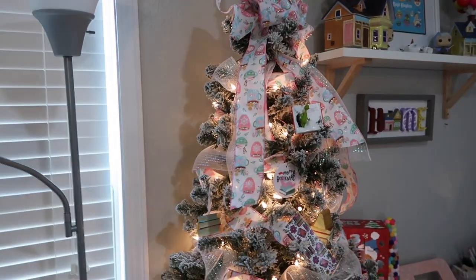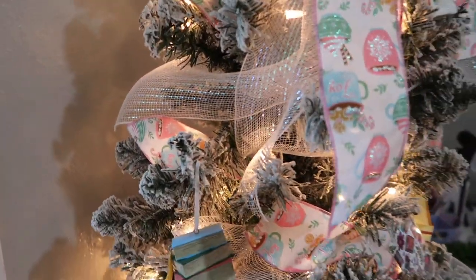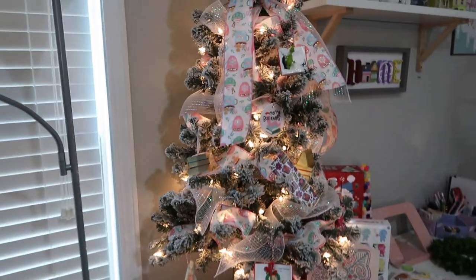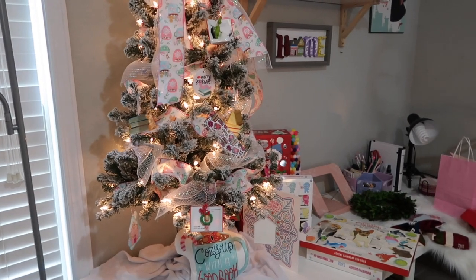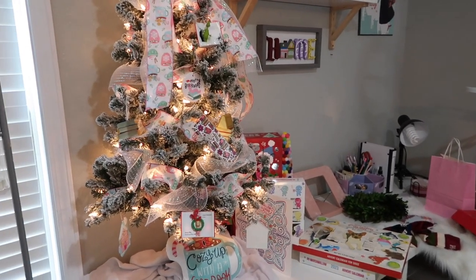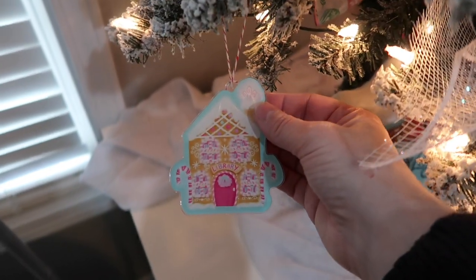Okay, now let's get to the ornaments. So I'm just gonna kinda go through here and see. So this is the first year to do a book Christmas tree in the office. So everything that's on here is new. So next year I will just add to this. So we're just gonna start. So this is Emily Cromwell Designs. It's an acrylic ornament.